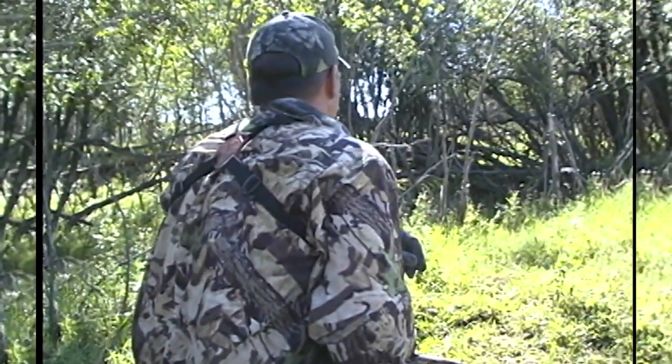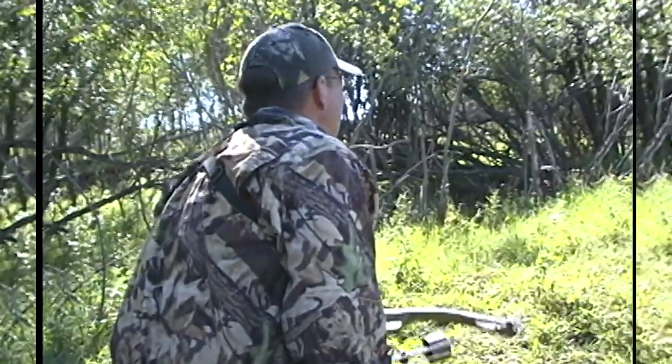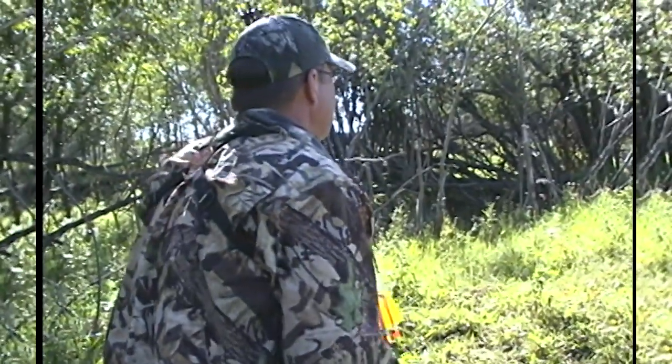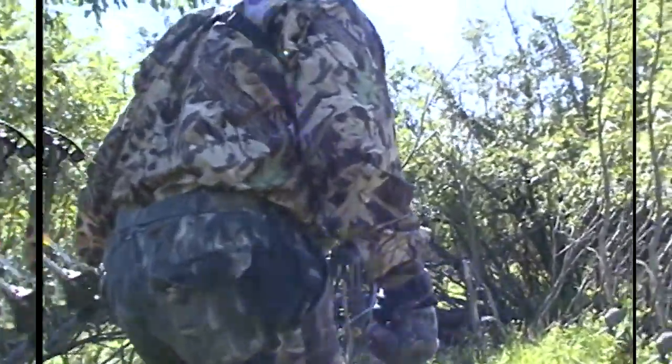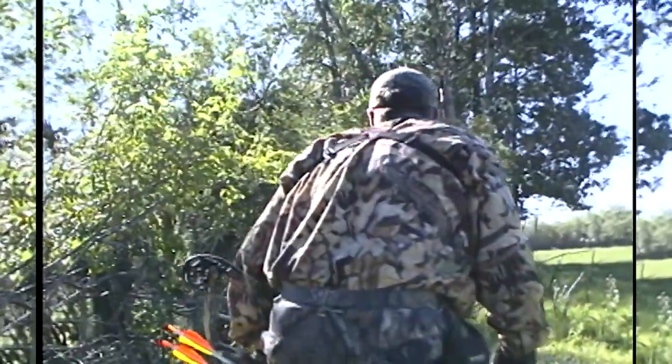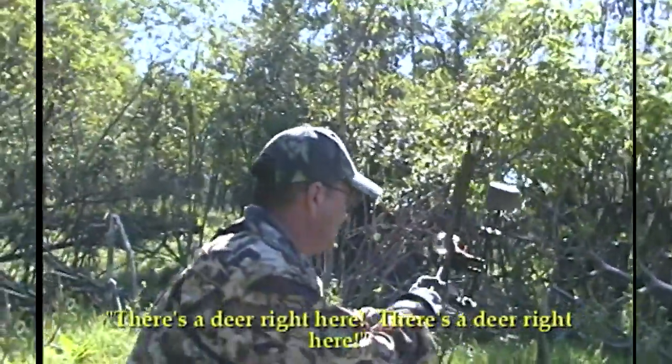It's so thick, and the wind is perfect. The wind is blowing right towards us. Let's ease on down here. There's a deer right here.